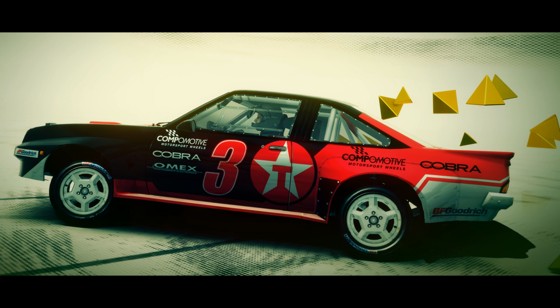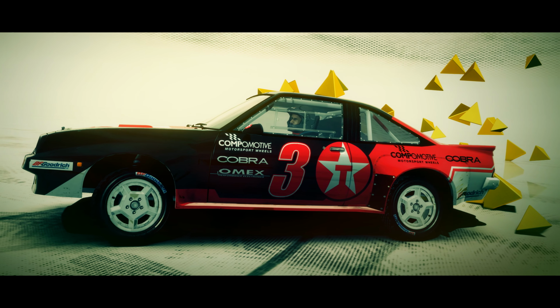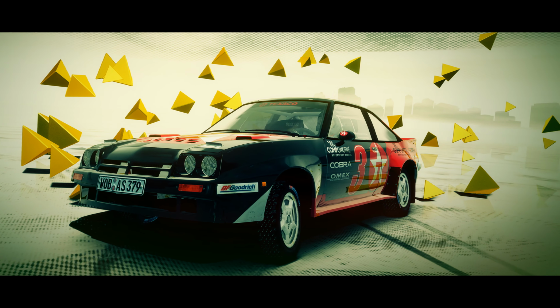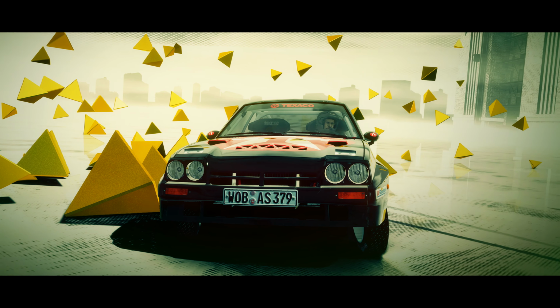The Opel Manta 400 was one of the last rear-wheel drive rally cars to be competitive in Group B. With its long bonnet and powerful engine, the Manta is a formidable sight on any rally stage and continued to be dominant on tarmac, even against its all-wheel drive competitors.